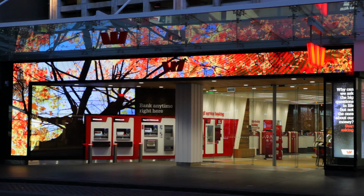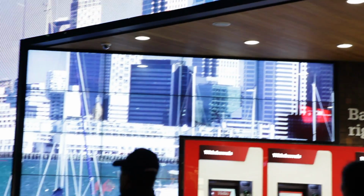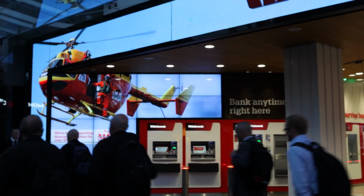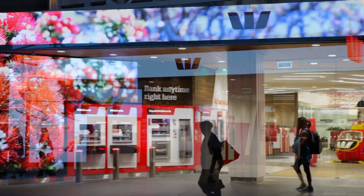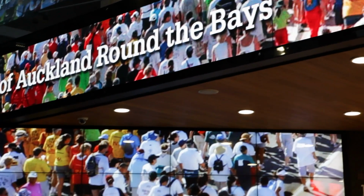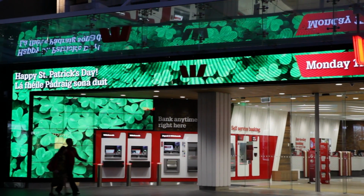The digital shop front is another unique element of Westpac 79 Queen Street in that it's a space that we use for all of our marketing and product messages. We also like to keep the content really fresh and surprising. It's such a unique space. We like to do themes and showcase local events that are happening in the CBD. We have images like the Pūkekos that are well known in Auckland. We advertise around the bays, Happy St Patrick's Day to people walking past. So we really utilise that space and be a little bit more surprising for a bank.